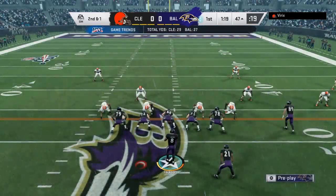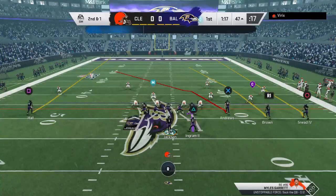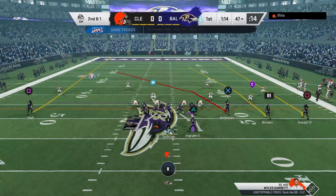Hurry up. 53. Check 53. It's our field. It's our field. Hey, it's our house.